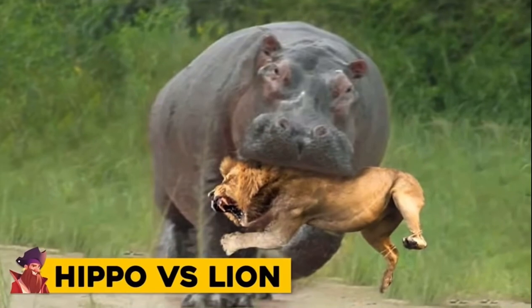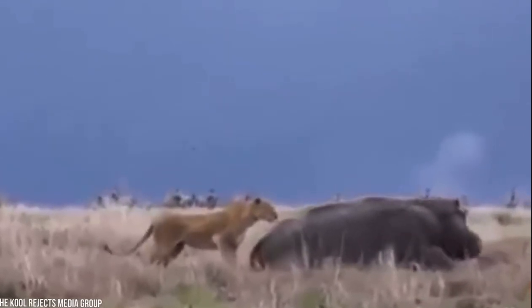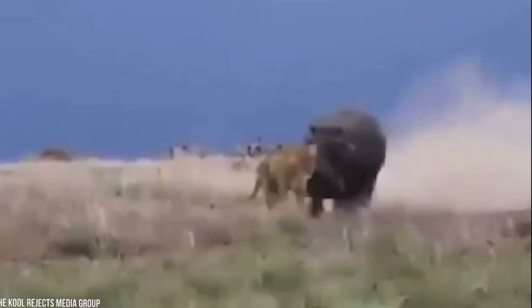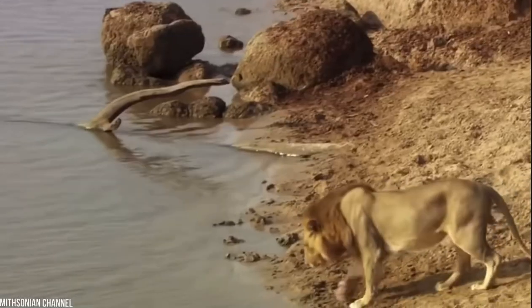Number 10. Hippo versus lion. In our first video, this lioness got the surprise of her life when she disturbed a resting hippo. Likely interested in a meal as she roamed the Masai Mara, the lioness approached the hippo to investigate. But the colossal animal gave the enormous cat quite a scare when it immediately turned around and began chasing her. Hippos are thought to be the most dangerous mammals in Africa, killing about 2,900 people every year.